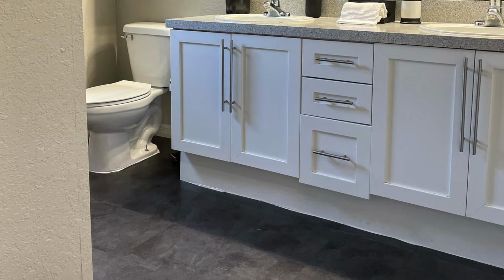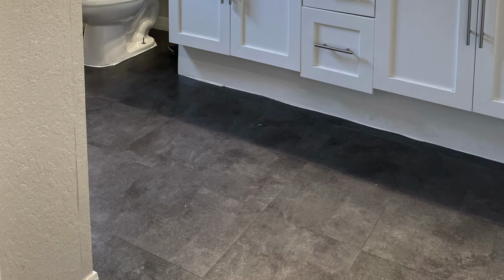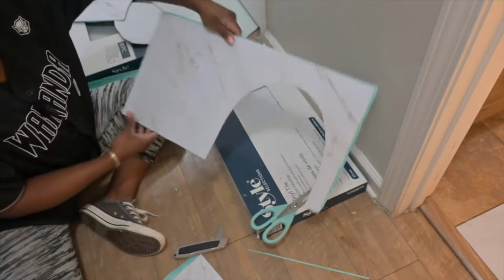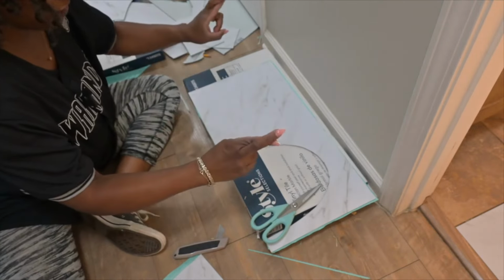This completely changed the look of both bathrooms by making my son's bathroom a little more masculine with the darker tile, and then making my bathroom much lighter and giving it a modern look with the marble style tile. These are absolutely budget friendly, and I love them because it is just peel, stick, and go. Except for around the toilet, that does take a little work. All right, third time's a charm. That looks perfect, so let's hope it fits.